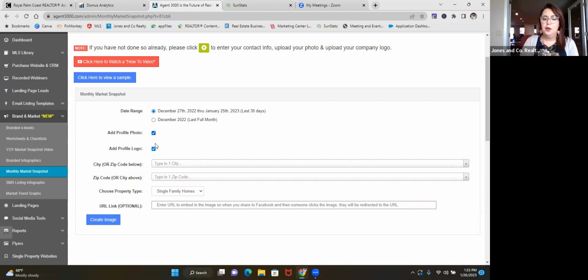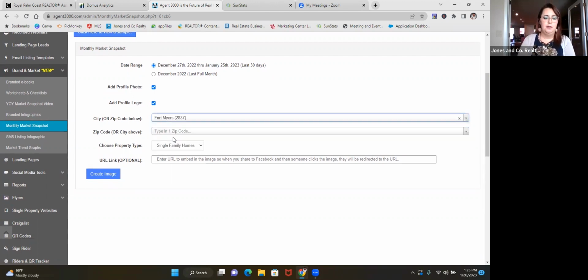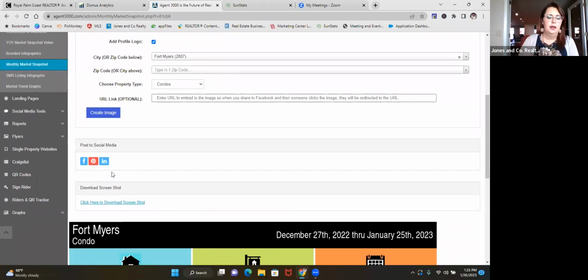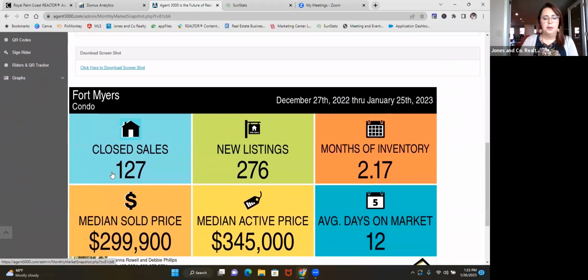You can have it put in your photo and your logo, just like Florida Realtors. That would be your branding. So we'll go ahead and type in Fort Myers, and we'll pull up the data for Fort Myers. You can choose single family homes or condos, so we'll see what condos are doing in Fort Myers. And if you wanted to embed a URL into that photo, you could. What that does is make your photo a clickable link. That is optional, so we're not going to do that part. It overcomplicates it a little bit. Once that's done, that pulls all of your information.